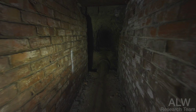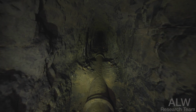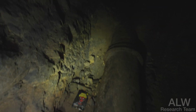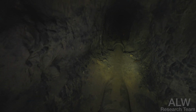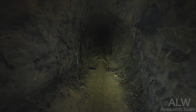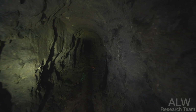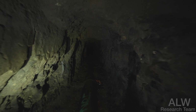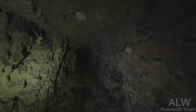So into a little brick structure, then back into what I'm calling the cave. I've got beef space raiders down there. Yeah, I quite like a beef space raider and a pint of lager on a Sunday. Got to brush your teeth afterwards though.